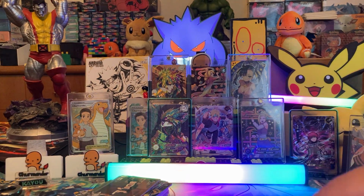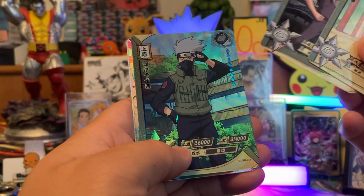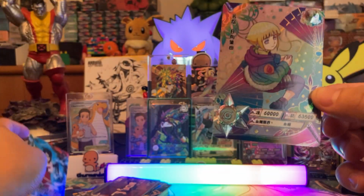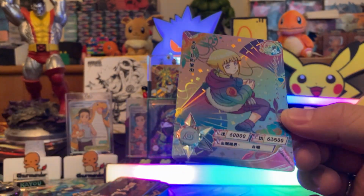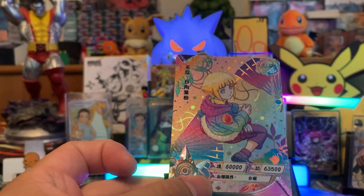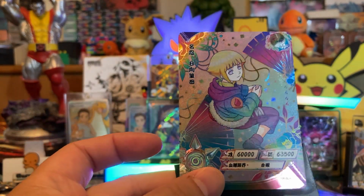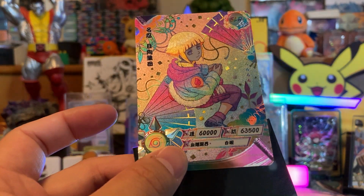Last pack magic of the box. Here we go. Kakashi and Hinata Rainbow. That's how we end the box. Again, I like the negatives more than the positives, but hey, we'll take it. We got Hinata sitting on the ground. Check this one out, guys. She got her little Asian bowl cut. Probably sweating in her sweater.